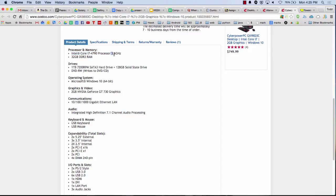And this thing right here, 3.6 gigahertz, that's a clock speed. That's how fast the CPU operates. The higher that number, the better. We learned that it used to be megahertz, but now it's gigahertz. That's how many things it does every second. Hertz is cycles per second.